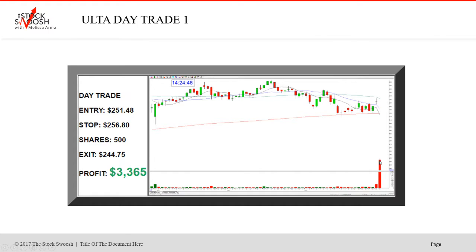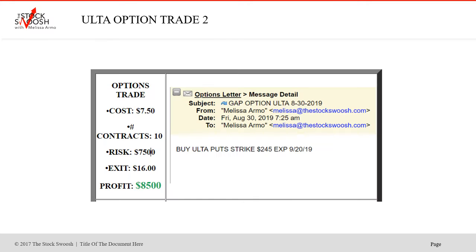In, out, boom, boom. And as you can see here, the low of the day was way past $244.75. So you could have held this down as a day trade, and you could have done a couple of day trades in this on the day. That's your option too. Now for the option trades, I called the 245 puts, which obviously worked. That broke 240 in the day.